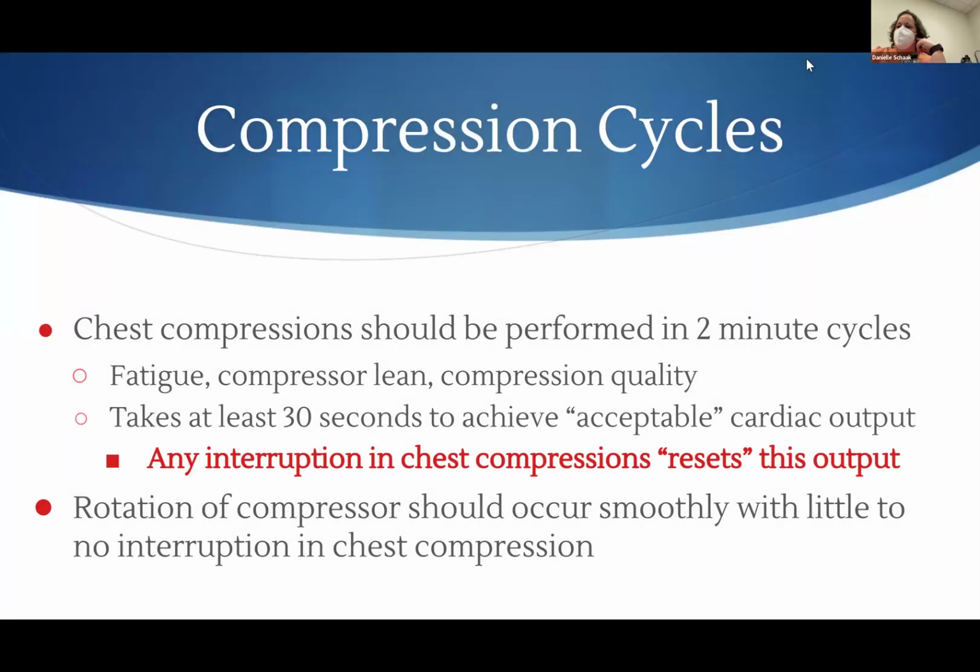Compression cycles. This is when the person that is doing chest compressions is doing their 2-minute cycle, this is ultimately when we're swapping, from one compressor to the next compressor. So like I said, it should be performed in about 2-minute cycles. Keeping in mind, 2 minutes is the goal, but certainly keep in mind that chest compressions will make you tired, especially if it's a big dog or a massive dog or one with terrible chest compliance. You're going to get tired. And when that happens, you're oftentimes leaning into your patient and your compression quality decreases.